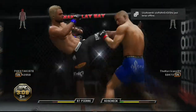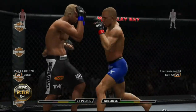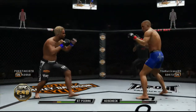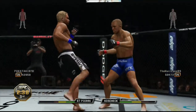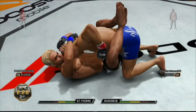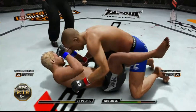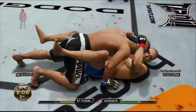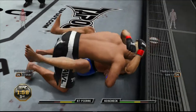Beautiful combination. He's hurt. Changing levels nicely. Nice kicks as well. Oh, he recovers. Nice combination. Got a takedown again. To their feet. And another takedown. Under 2 minutes remains.